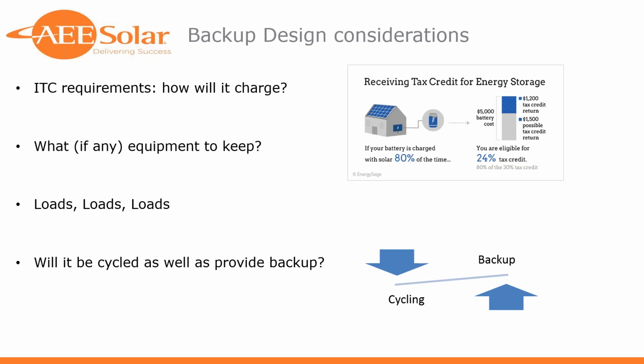And depending how you position the system to the customer initially, this is going to impact the cost of the project. This is going to impact what it looks like, how you price it, etc. And then the final thing, is this a cycling application? Is there a self-consumption application that we're trying to target around demand charge mitigation, around time of use rates, around SGIP, if you're in California? Or are we really looking at this as a pure backup application? So something that you got to take into account.